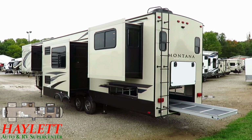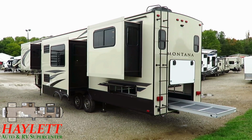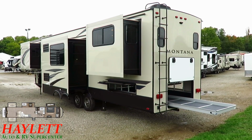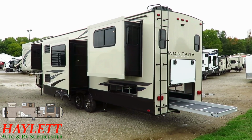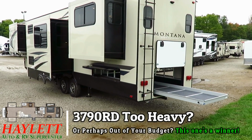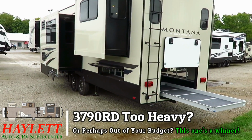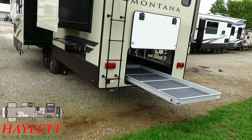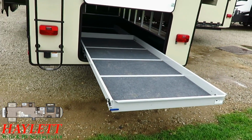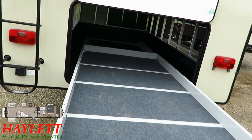sliding rear tray. Obviously, you can see they incorporated that feature into here, and it makes this thing really like the towing and going version of a 3790 Montana. It'll come in closer to 12,000 pounds rather than closer to 14,000 pounds. It has the same 10-foot sliding tray on the back as the 3790 Montana, but they did something a little different here that I think is pretty clutch.